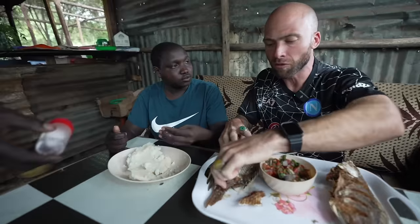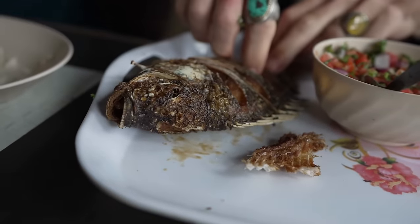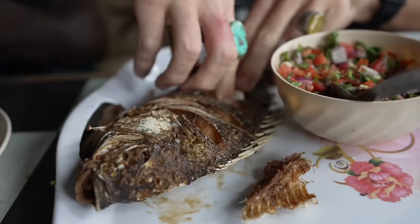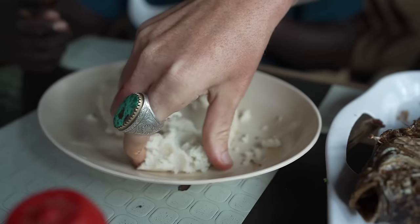Those are really good. Oh, but there's more here. A little bit here. So it drops out a lot of salt. That's good that we have two different sides. Lots of meat. Yeah. Gotta be careful again. There's bones in here. Meat. The only thing is you gotta be careful with ugali.